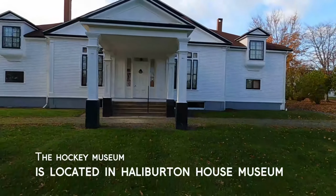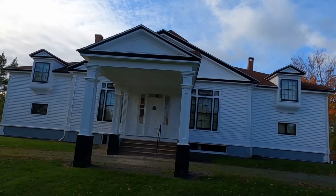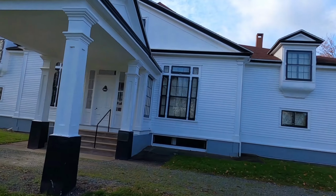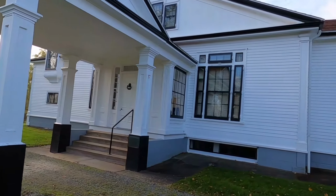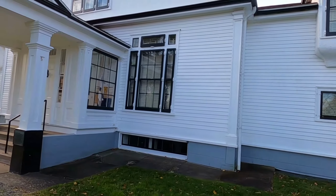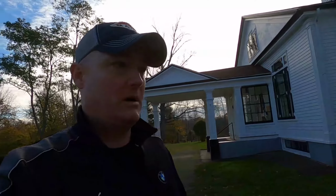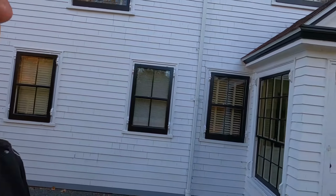All right, so we've made it up to Halliburton House in Windsor, and inside this museum is the hockey museum, the history of hockey. And it's only $3.90 for an adult to get in. It's closed for the season now, and also because of COVID, but cool little place to come check out. Since Windsor is the birthplace of hockey, you might want to check out the Long Pond where we just were at Dill's Pumpkin Farm, and then you can come over and check out the museum.